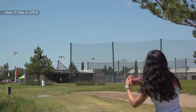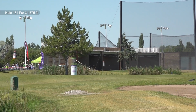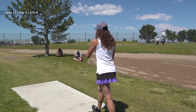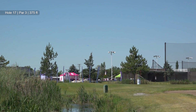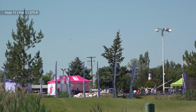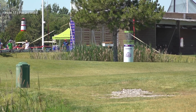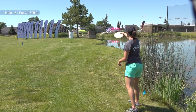Paige showing off her distance again. Wow. Got to the sand trap on the previous hole, and now she's up in the circle. That's extremely impressive on this hole. Awesome. I was personally even scared to take a driver out. Such a smarter approach than I had, because I took out my fastest, flippiest driver, which was not a good idea. Hindsight. Like you said, the wind picked up.